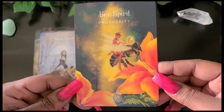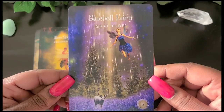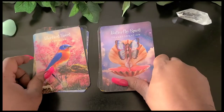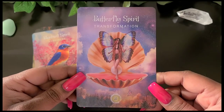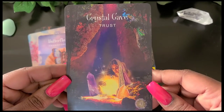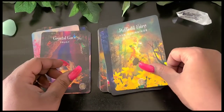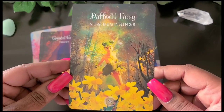Beast spirit. Bluebell fairy. Pretty. Bluebird spirit. Butterfly spirit. That is really gorgeous. Really, really gorgeous. Crystal cave. See how beautiful and colorful these cards are? Oh my God, got me drooling. Okay, anyway. Is it dope? Daffodil fairy, which is gorgeous.